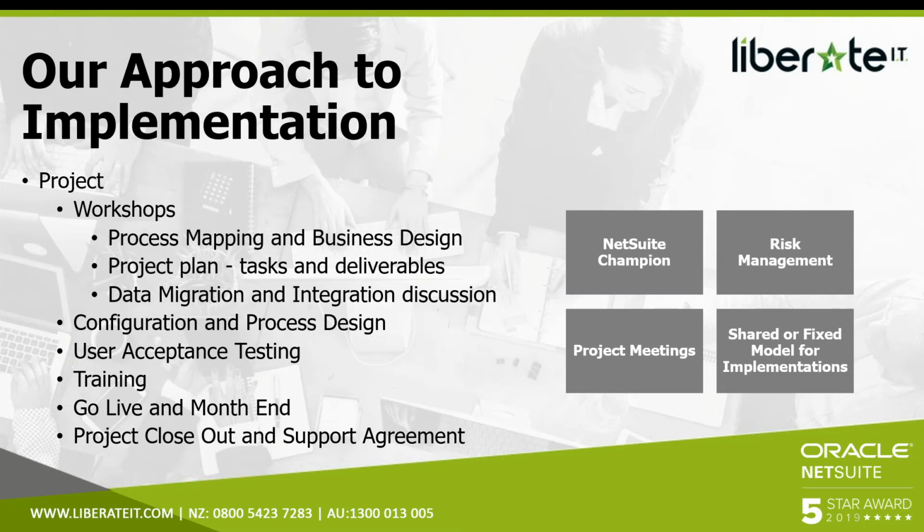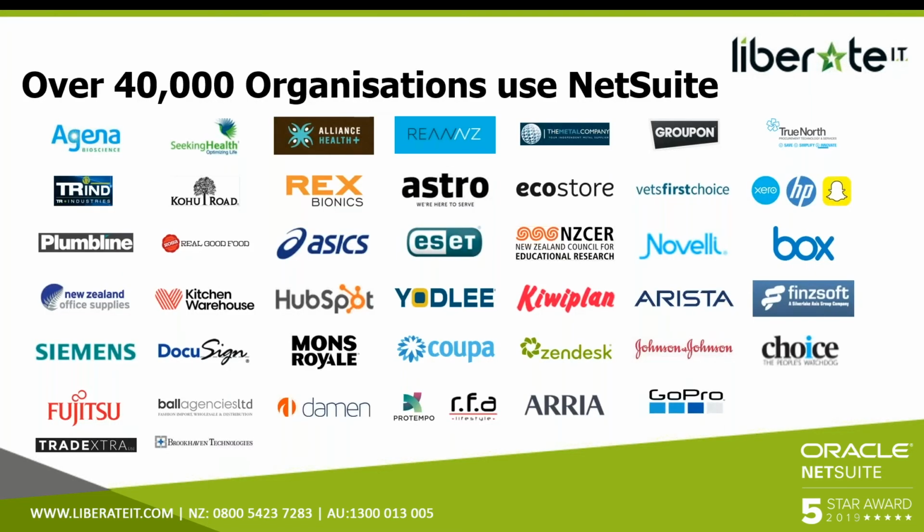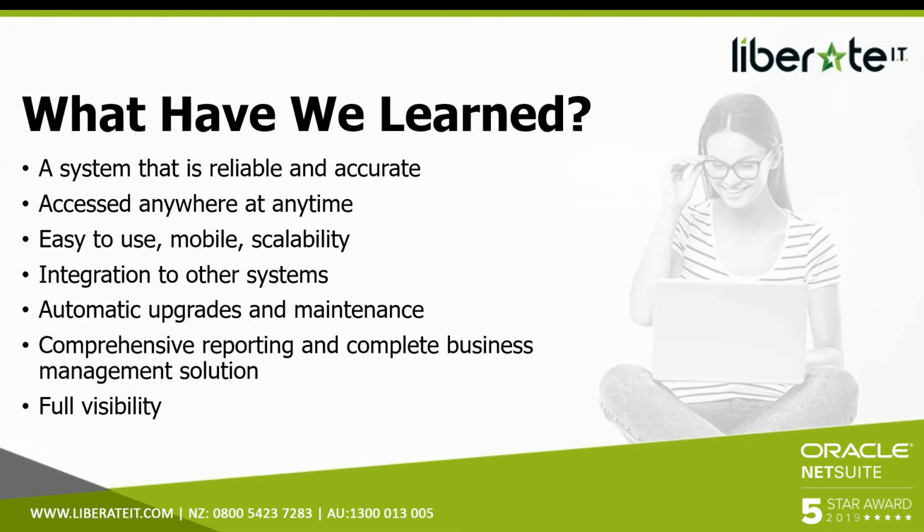So these are some of the organizations that use NetSuite globally. There are some local companies that use NetSuite here in New Zealand, and there are also companies that use NetSuite globally as well. There are some common household names that use NetSuite, really to help power their business and take them into the future. So Liberate IT, we've been doing this for quite some time now.